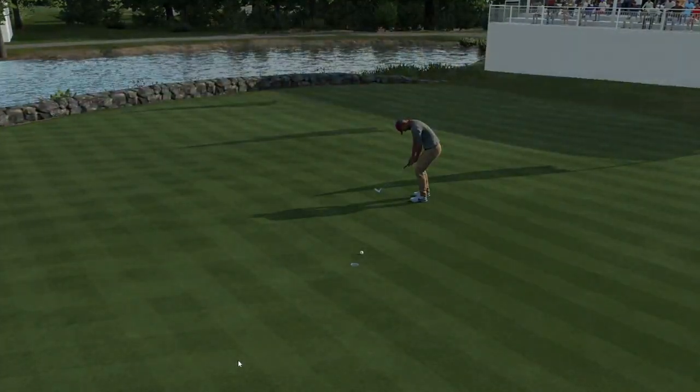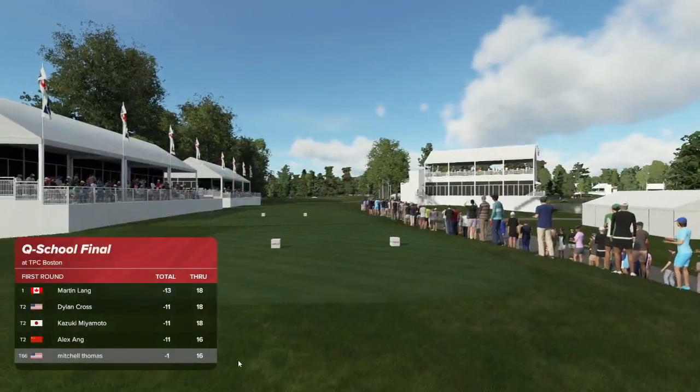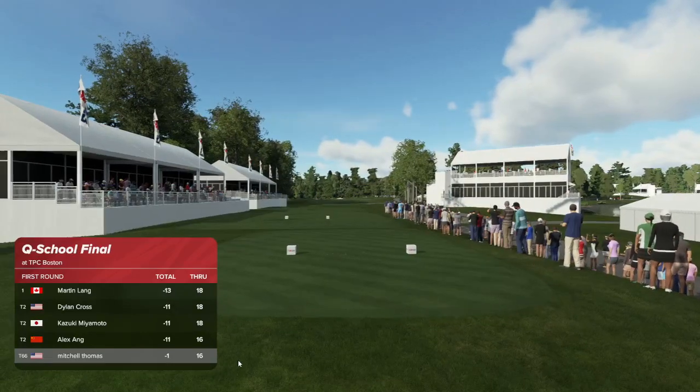Oh, just missed the birdie. That's a shame. And that should secure the par on this one. No, I'm not even trying. Our leader is a couple of shots up at this stage.